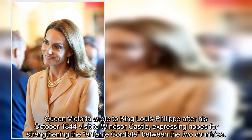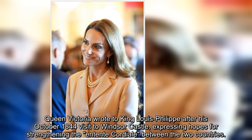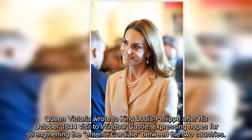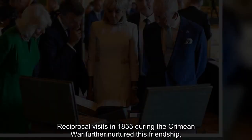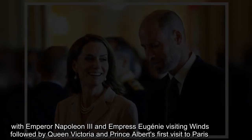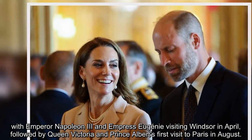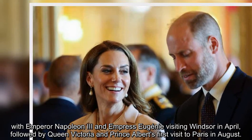Queen Victoria wrote to King Louis Philippe after his October 1844 visit to Windsor Castle, expressing hopes for strengthening the Entente Cordiale between the two countries. Reciprocal visits in 1855 during the Crimean War further nurtured this friendship, with Emperor Napoleon III and Empress Eugenie visiting Windsor in April, followed by Queen Victoria and Prince Albert's first visit to Paris in August.